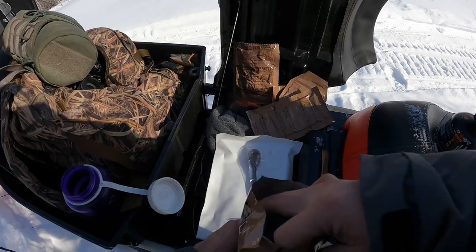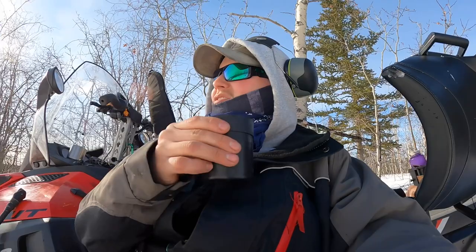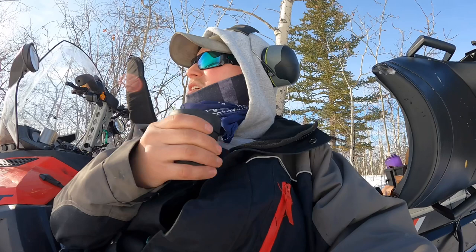We're waiting for our Mountain House to finish absorbing the water, having a cup of tea, just enjoying this beautiful day. Haven't seen any moose or caribou tracks today. Nothing too close to town here. Everything is getting blown over pretty heavily. Even where the wolves have walked since they've walked through a few days ago, looks like everything is hard packed and blown over. The birds are singing.